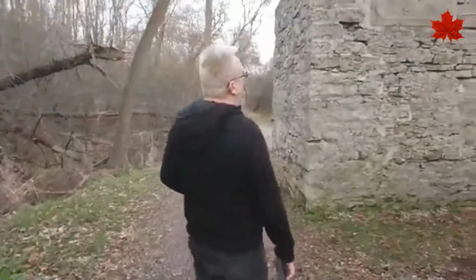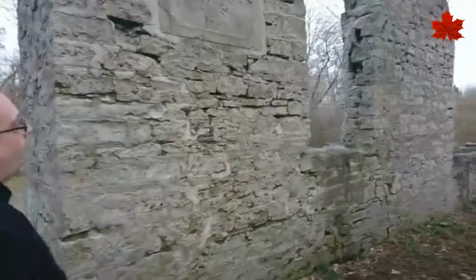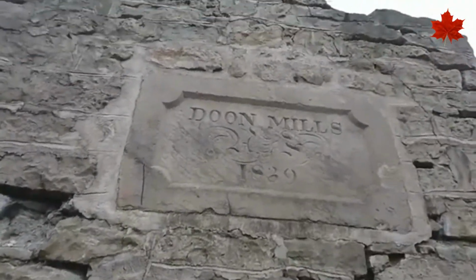What we can see up at the top right hand corner is the sign. It says 1839, which is exactly right for when it was officially done, but 1838 is when he purchased the land.